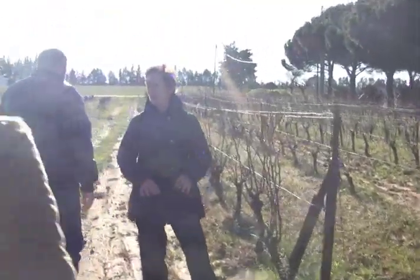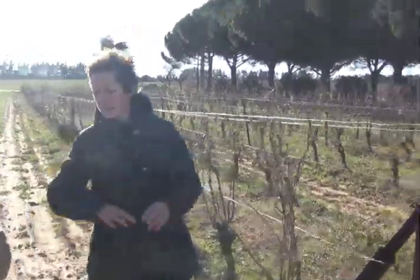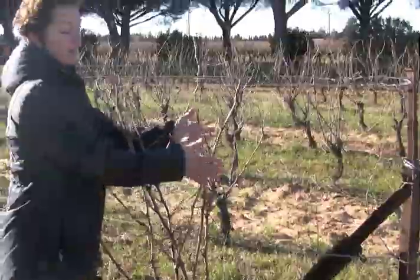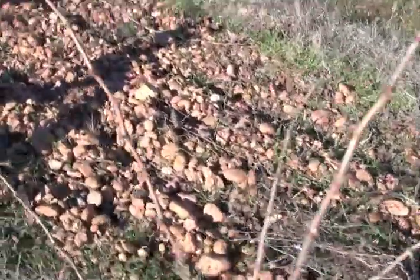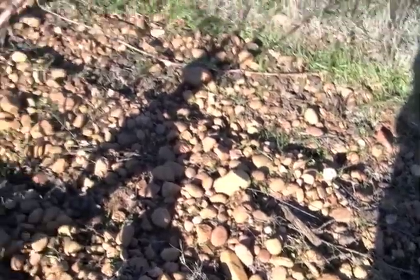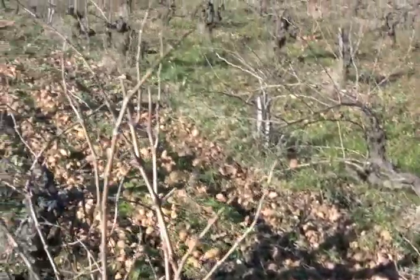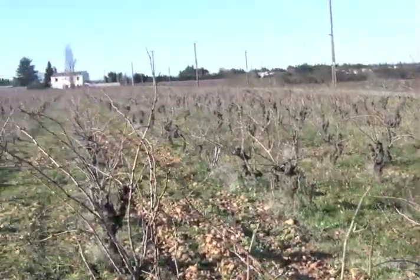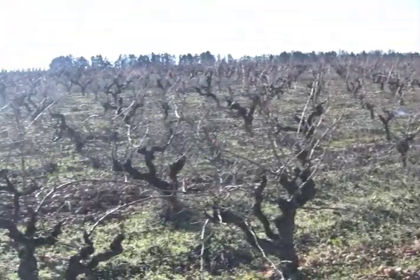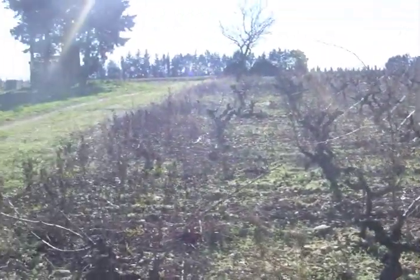And here we have younger Syrah vines, but can you hear that wind? There are 30 wind currents in Languedoc Roussillon alone. And here we go. This is the soil. There are those stones we were looking at in the winery. They soak up the heat and emanate it at night, warming the grapes. Here we are, seeing it firsthand, how these wonderful wines are made.